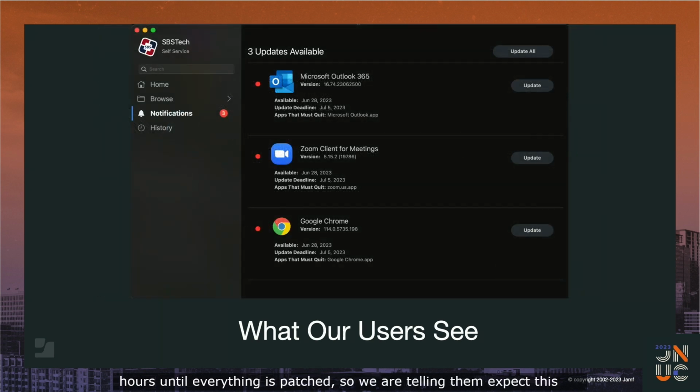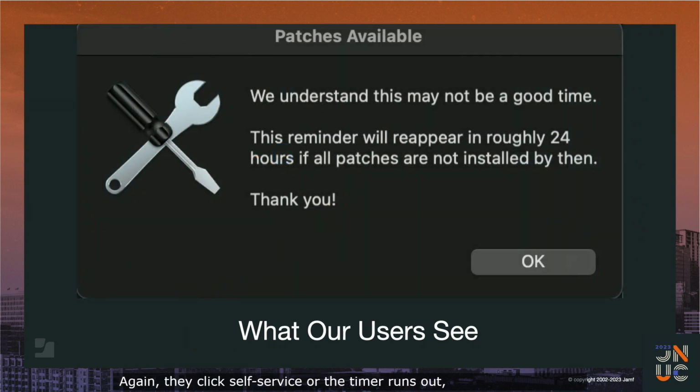So again, they click Self Service or the timer runs out. Hey, look, let's update this stuff. If they say, no, not right now, I'm in a Zoom, I'm teaching, whatever, we understand, it's not a good time.